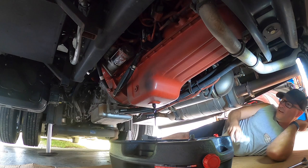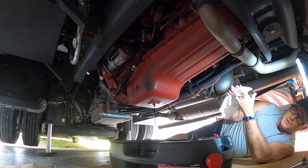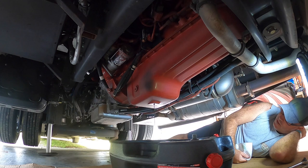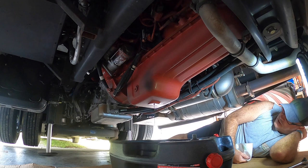And when it's hot, when that motor's warm, you're going to get most of the oil out of the engine. And that's a good thing. You want to get as much of the old oil out of it as you can. I mean, you're obviously not going to get all the old oil out, but you're going to get enough of it out that by the time you put new fresh oil back in it, the motor's not going to know anything different, as far as a little bit of old oil being in it.